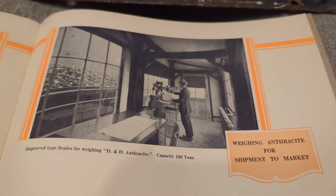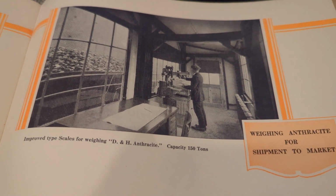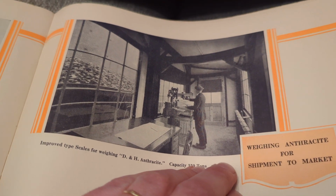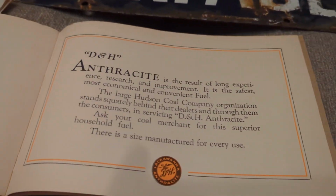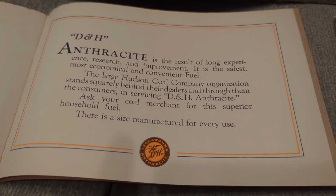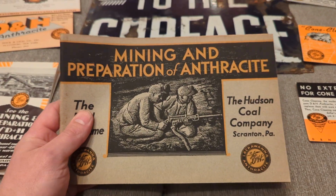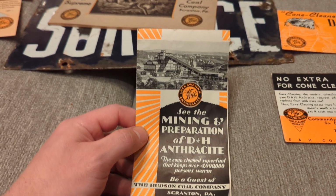Weighing anthracite for shipment to market. Improved type scales for weighing D&H anthracite. Capacity 150 tons. So that would be $600,000 worth of coal in today's market per scale load. Cool. So again, you could pause that if you want to read that. It's like brand new. It's like it just rolled off the printing press. It's amazing. So this is a more modern one from the 40s.